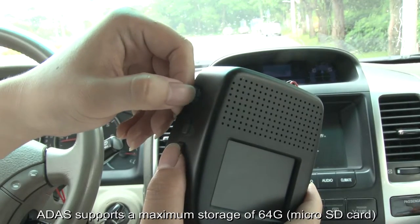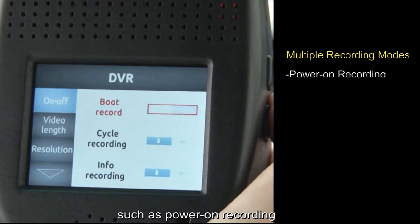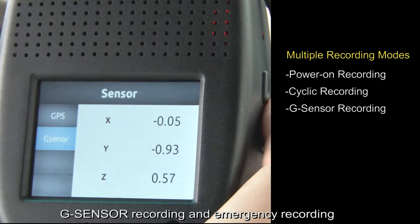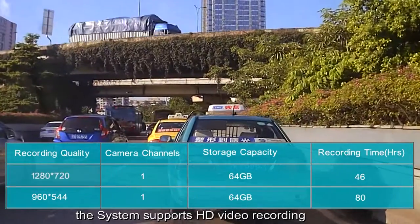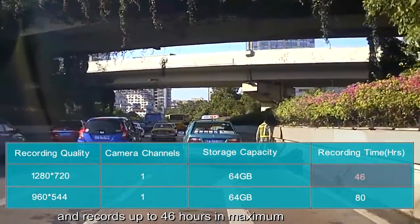ADAS supports a maximum storage of 64G micro SD card and multiple video recording modes, such as power on recording, cyclic recording, G-sensor recording, and emergency recording. What's more, the system supports high-definition video recording and records up to 46 hours in maximum.